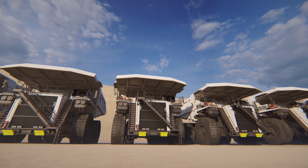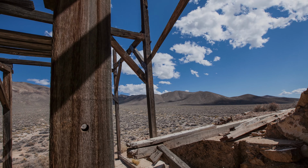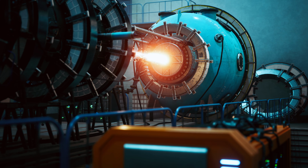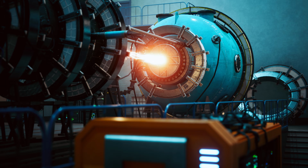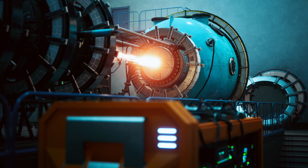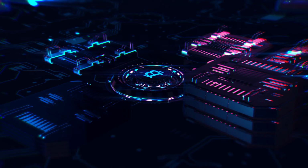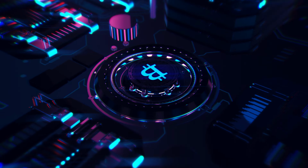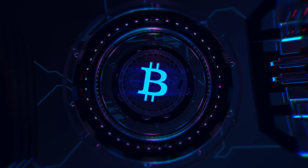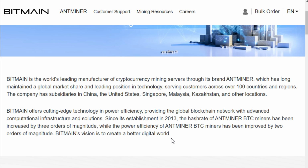The company has subsidiaries in China, the United States, Singapore, Malaysia, Kazakhstan, and other locations. Bitmain offers cutting-edge technology and power efficiency, providing the global blockchain network with advanced computational infrastructure and solutions. Since being established in 2013, the hash rate of Antminer BTC miners has increased by 3 orders of magnitude, while the power efficiency of Antminer BTC miners has improved by 2 orders of magnitude. Bitmain's vision is to create a better digital world.